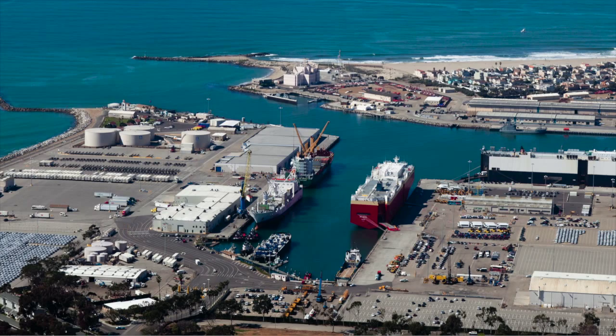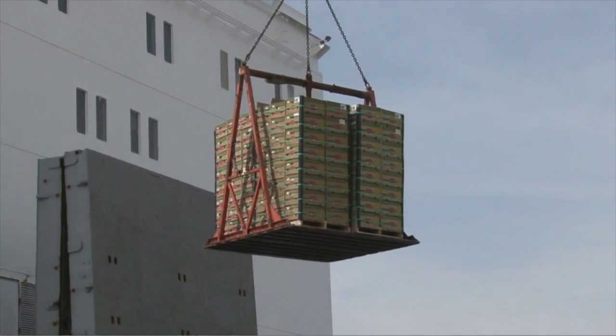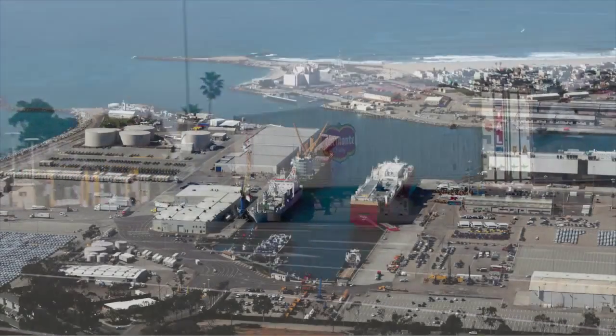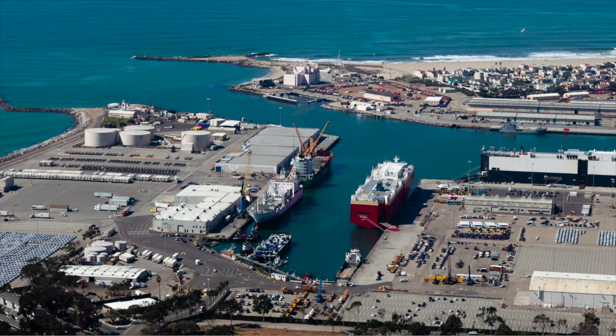This video will show you a step-by-step process of bringing the banana vessel in, offloading the cargo, and transporting the product out through the gate to the facilities to prepare for the market. For every $1 million of imported product, 32 jobs are created. We will show you many of those workers that participate in this process.